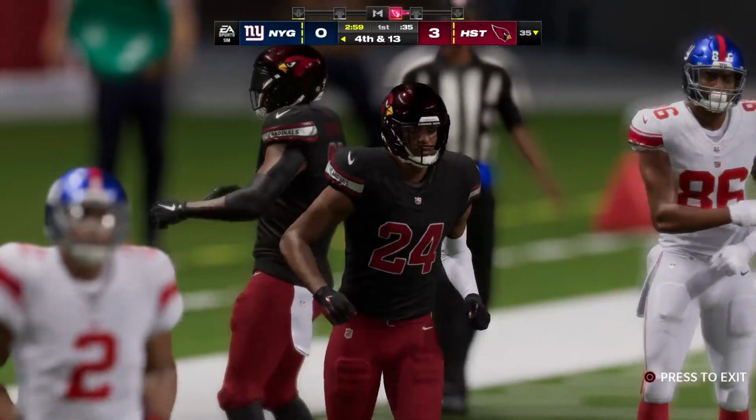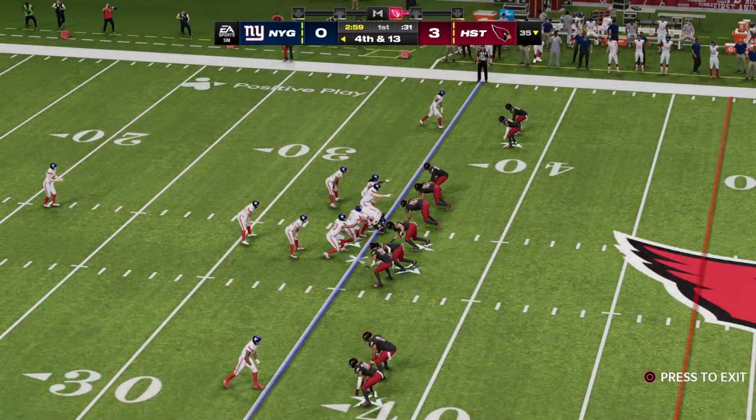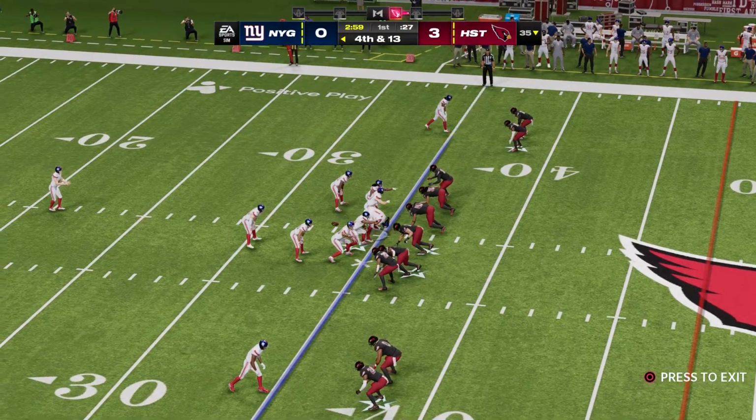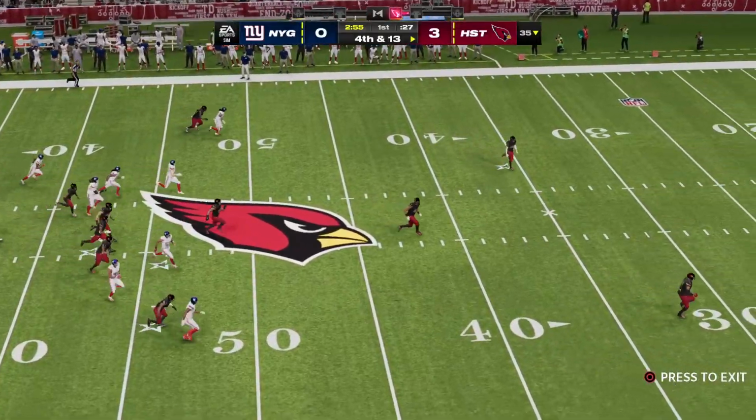Looks like a second empty possession to start the game, and certainly not the way you want to start when you're coming off of a loss last week. Every team talks about starting fast. They're hoping on their next possession, it can be a delayed fast start and get them going.